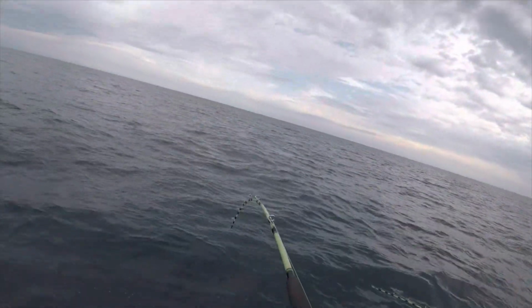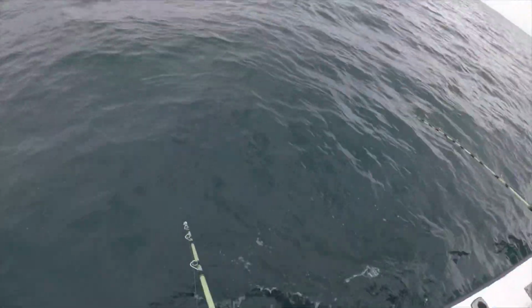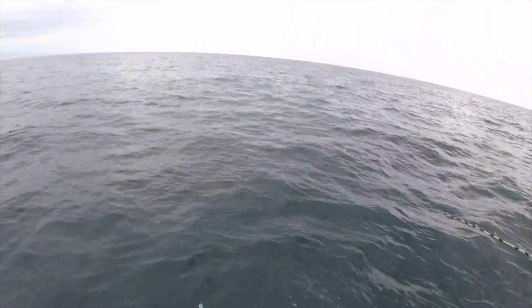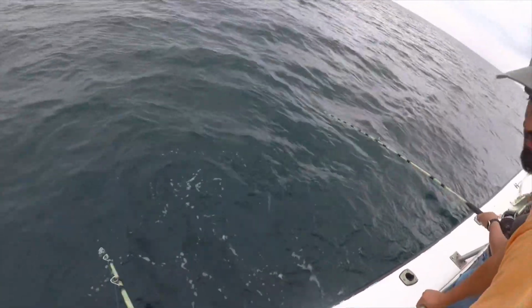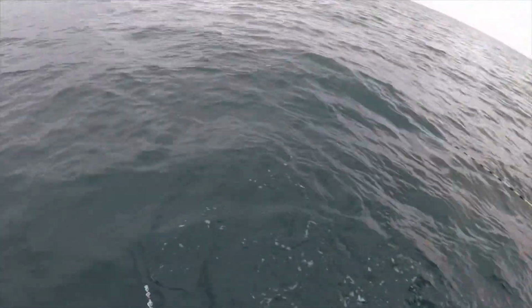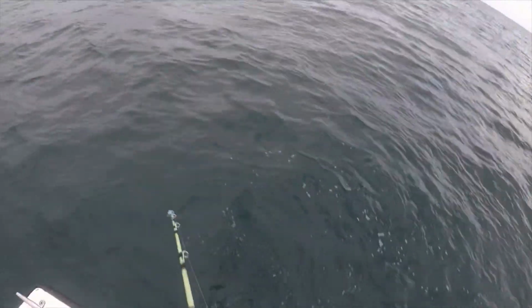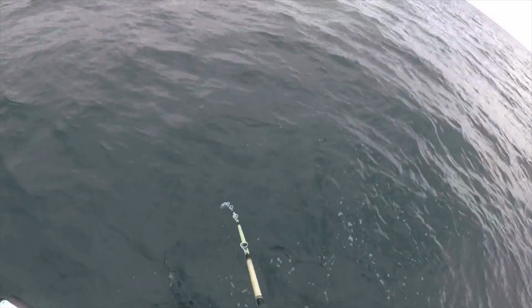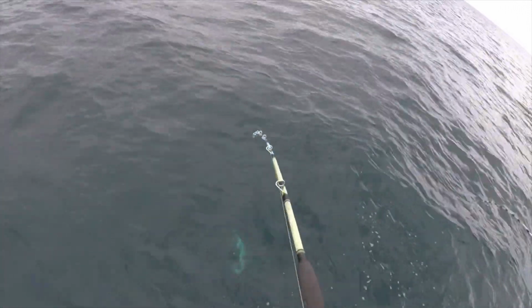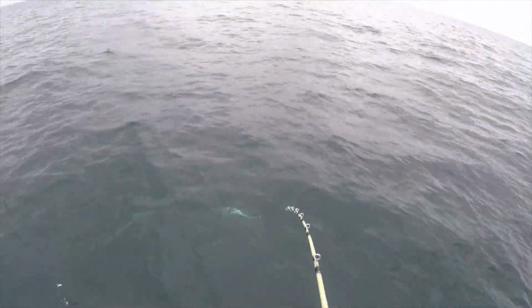Turn over. Hold that spool. There you go. Oh yeah. There he is. There's a snapper or a grouper. There he is. Come here. Yes, sir. Oh yeah. Pulling good too. Watch out. Oh yeah, what is it? Shark. Aggravating shark. Pop it off.